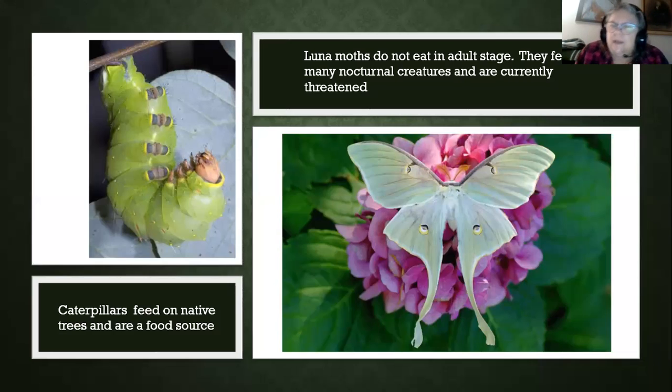But unfortunately, people will just spray everything because there's a gypsy moth or something like that. And caterpillars like these will die, and a whole section of the food chain disappears. So that's why I'm always telling people, be aware of your pest. If you have these caterpillars, they're not going to do a lot of damage. They're going to do a lot of good for a lot of other creatures. If you have things like the gypsy moth or other things like that, that's when you go and find a specific reason, thing to get rid of them.